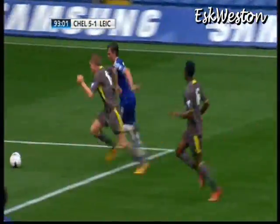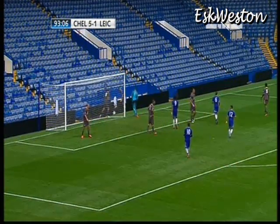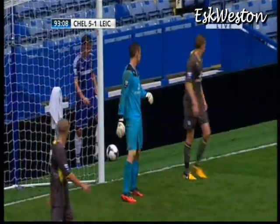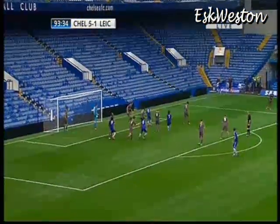Swift here for Chelsea. Another really good run into the penalty area. Went for goal. And it's turned behind for another Chelsea corner. That's a good run, isn't it? It's powerful. It's late in the game. It's unexpected. Many of his teammates, really.